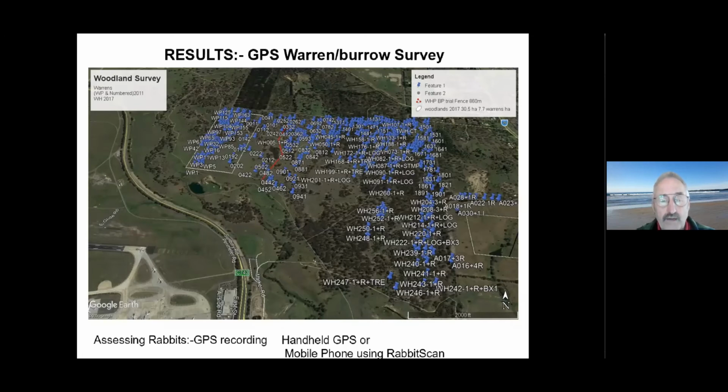And you can work out that if you've got this number of burrows, and let's just say it's like the one in the top left-hand corner here that I made a little square of, it's 30 hectares, 7.7 warrens in that hectare. You can direct the machinery operator, whether it's an excavator or a bulldozer, to that site. You can download that GPS data into their GPS and then they can track their way to each burrow system.